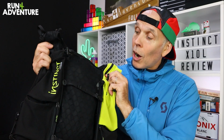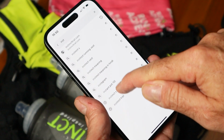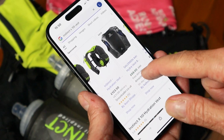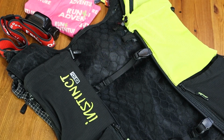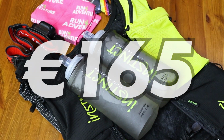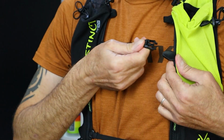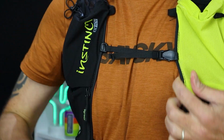So first up, let's start off with the all important price, which actually is quite tricky because I went online and I found it for several different prices here in the UK, starting off as low as £116 all the way up to £145. But on the actual Instinct website, it is €140 without the bottles or €165 with 2 soft flasks. It weighs in at 297 grams and it's available in one size with lots of adjustments so that you can get it set up just right for your body shape.